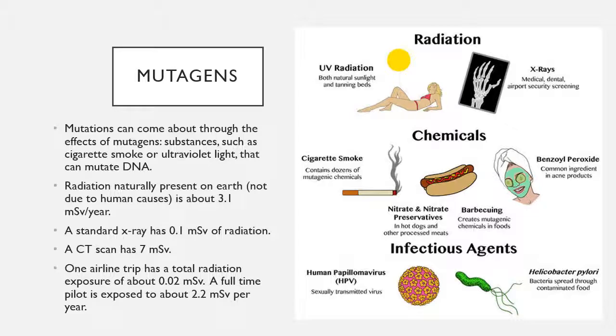Mutations can come about through the effect of mutagens. These are substances such as cigarette smoke, ultraviolet light, and other things that can mutate DNA. There are a lot of substances that can mutate DNA, and the picture to the right shows some different examples. So I think we all know UV radiation can lead to skin cancer. The reason for that is when the radiation hits, it causes the DNA to be copied wrong, and that can then lead to abnormal cell growth in that area where the mutation occurred.